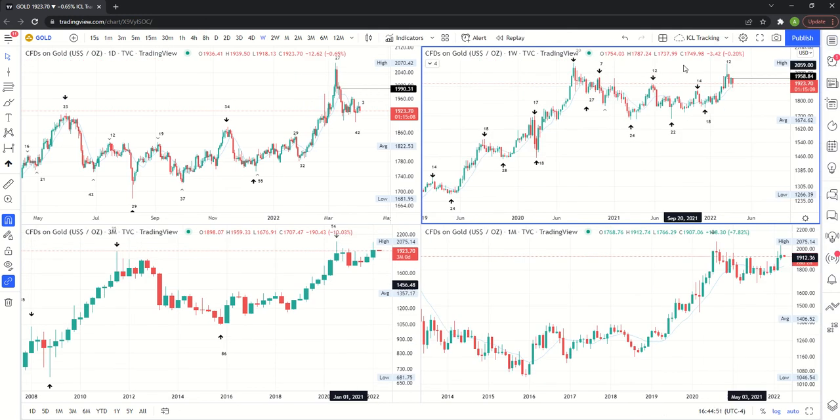Okay, update on precious metals here. So gold, silver. And I think we actually have a sign that, while gold is underperforming now, perhaps it is ready to wake up. And I'll talk about that in just a second. But we'll start with gold itself.